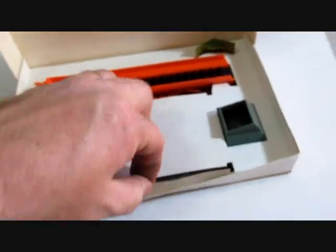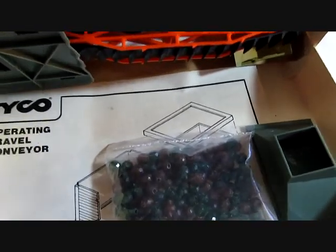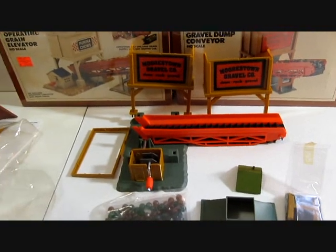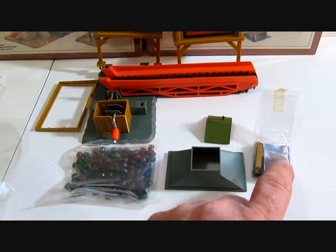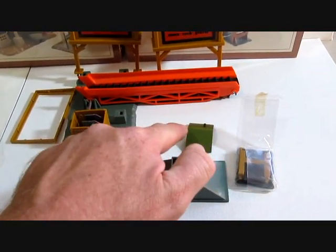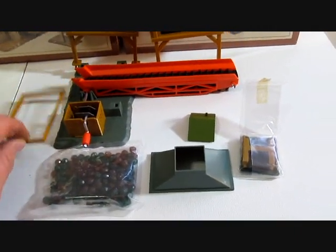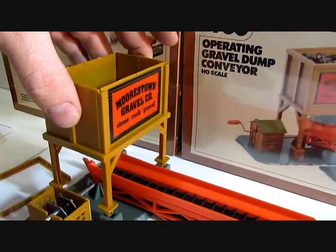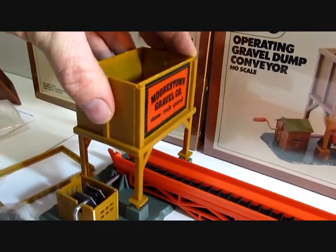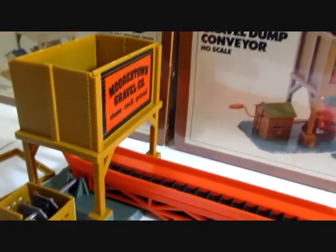Gonna pull the bottom up, and your gravel is located underneath, along with the bin chute. Here are the pieces out of the box. You've got your gravel beads here, bin chute, conveyor support, roof for the crank house gears, and this goes on top of the bins once assembled. Once you get the two sides assembled, they snap down in the holes here, just like this. This is a brand new piece, so it's pretty tight fitting. And it's snapped in there like that.